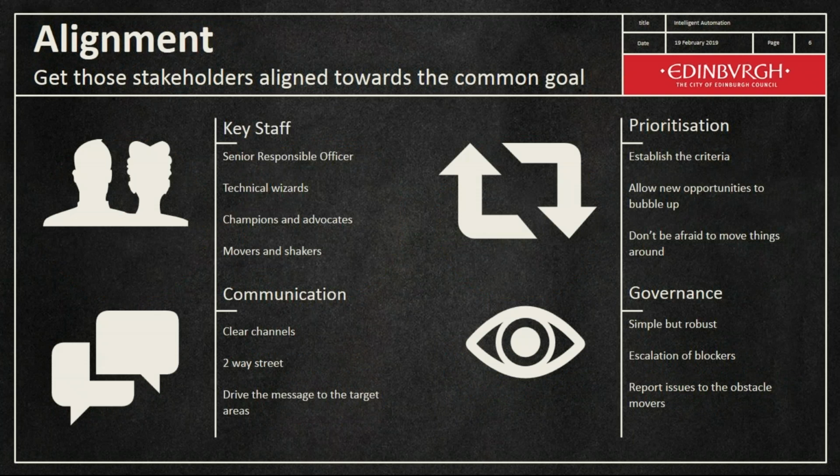Okay, so alignment. As with all projects, stakeholders need to be aligned towards the common goal, and you're going to need to keep the key staff to drive the right message to the right people. You'll need clear communication channels, ensuring that this is a two-way street and that important information gets back to the development team for them to effect changes.